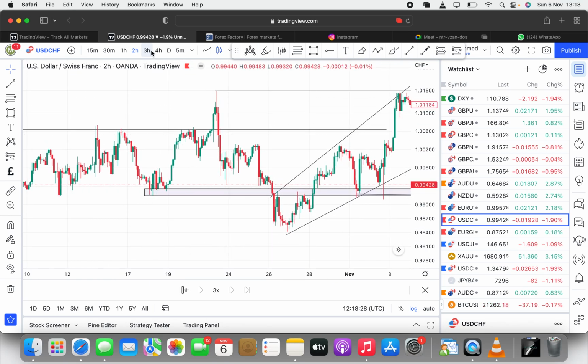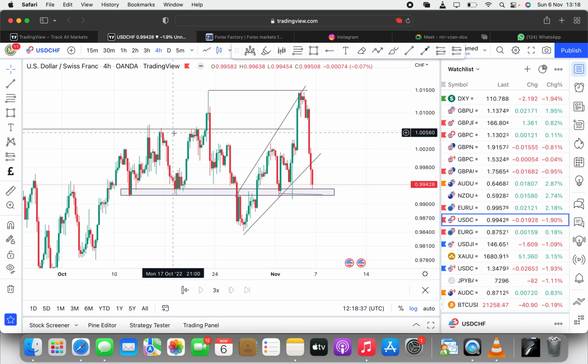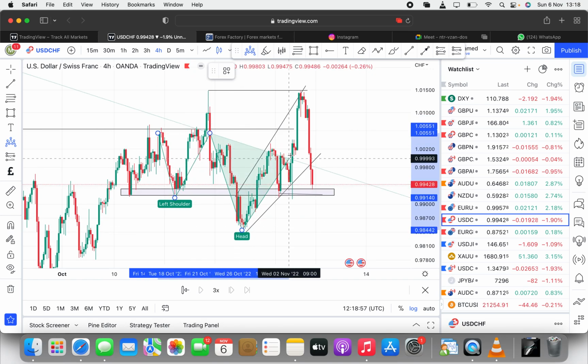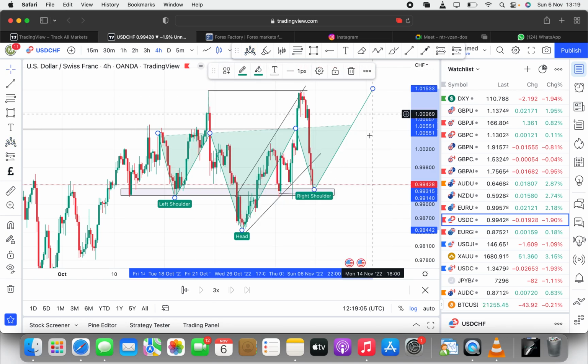If you look left, if you go to the higher time frame like the 4 hour, you see that this whole level here, price has been rejecting. And you want to see something like an inverse head and shoulders pattern. We have the left shoulder here, we have the head, and then we can have something here again. So you see, we might have something like this. These are signs that the market might continue going to the upside.